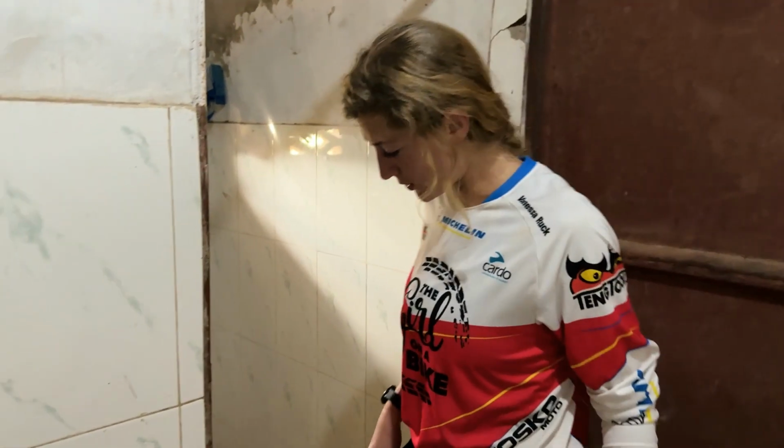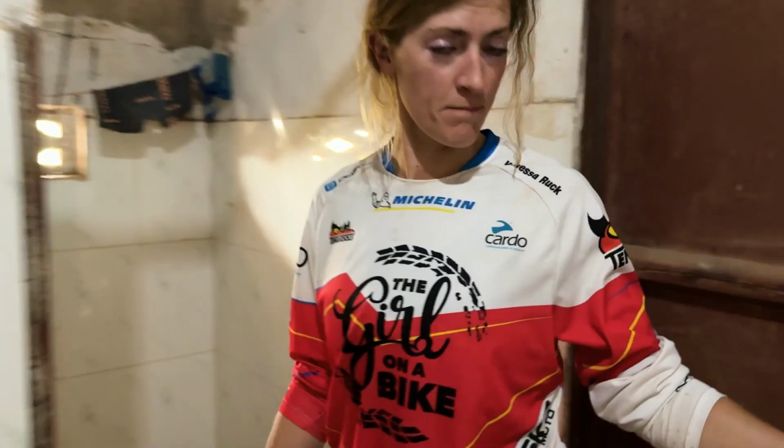You're not allowed to film me going to the toilet, but you can see the toilet if you like. So this is in the healthcare centre. It's perfect. Got some water.